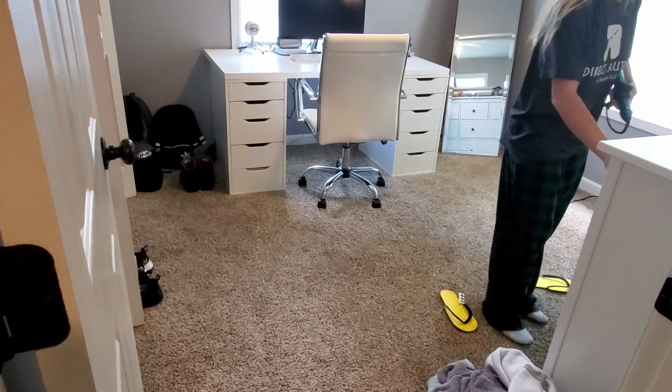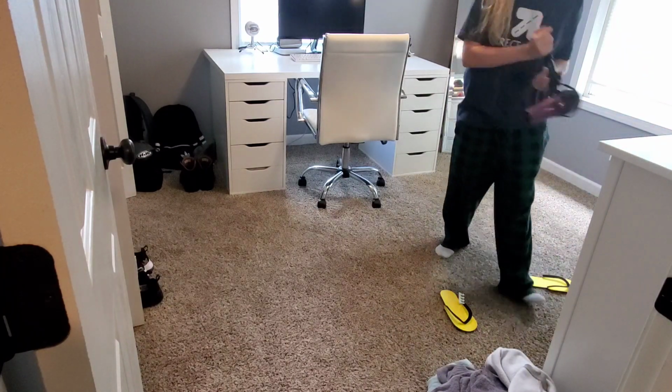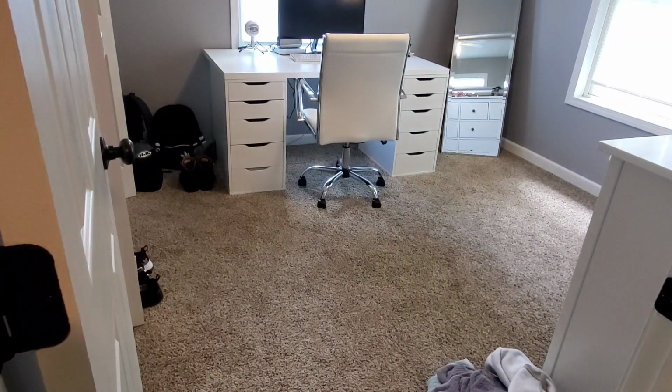So we're starting off in my dressing room and I'm putting up clothes, gathering dirty clothes, and just putting up stuff and throwing some trash away. And after we clean the rest of the rooms up here, we will come back and vacuum.